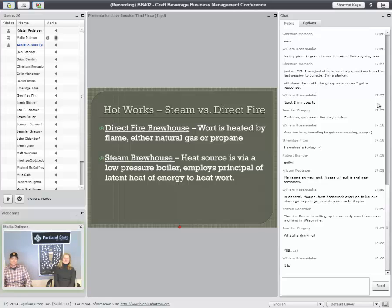So steam versus direct fire systems. Direct fire brew houses, in our systems, say 5 through 20 barrel systems, are heated with a burner. It's akin to a hot air blower, but it's a super hot air blower. It blows flame inside of a contained firebox inside the system and wraps the flame up the side of the kettle. It's a pretty efficient way to get a good boil fairly rapidly. It works either with natural gas or propane.